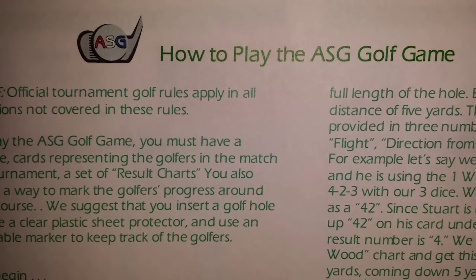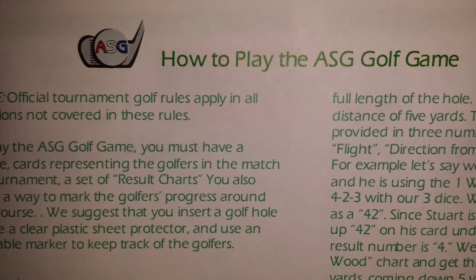ASG Golf has recently begun selling the Oak Hill course for the PC version of their game, and in an AFR News exclusive, we found out that the next course that they'll have out is a British course, Wentworth. After those are out for the PC, they'll begin work on the board game version of both of those courses.